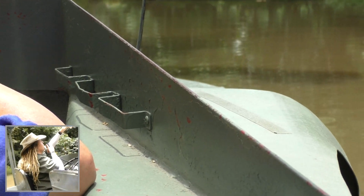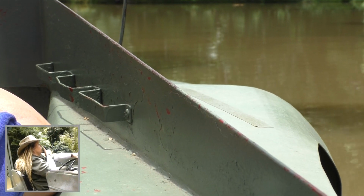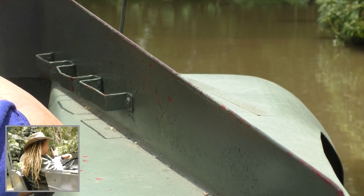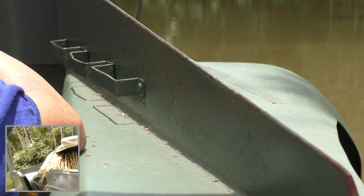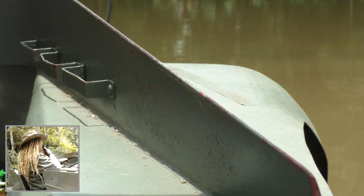And the flying foxes like to feed on there at night, and it's pretty handy because all the fruit is facing up to the sky. So it's kind of aimed at them. And they're the fruit seed dispersers of the rainforest. They can disperse up to 60,000 seeds in one night. Pretty incredible.